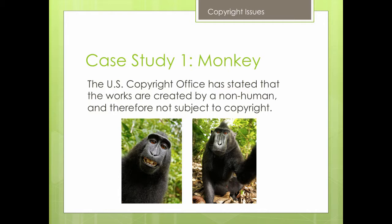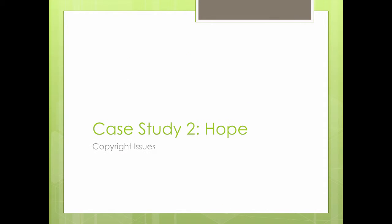Some of the images showed up on Wikipedia, some of them showed up on other people's websites, and ultimately, the U.S. Copyright Office has stated that because the monkey clicked the shutter, the monkey is the one that took the photos, it's not a human, and therefore the photos are not subject to copyright.